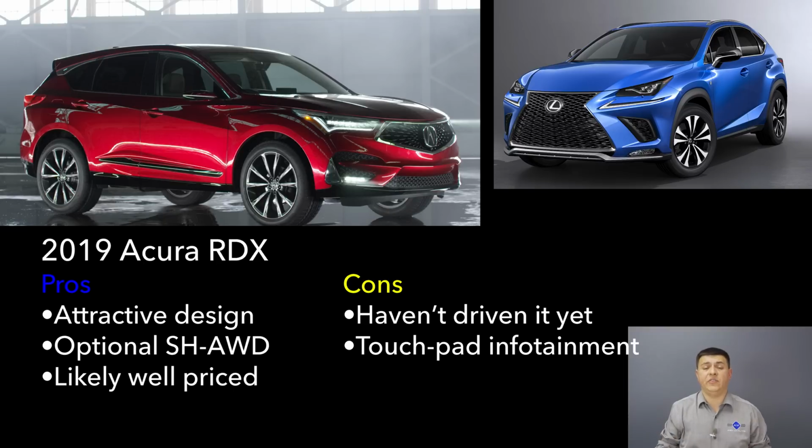Next up, we have the Acura RDX. The RDX is one of the better selling vehicles in this category, even though the current RDX is quite old. But of course, I am talking about the all-new 2019 RDX that I had a chance to sit in at the New York Auto Show and that we will be driving in the next few weeks. Although the RDX is billed as a 2019 vehicle, it's expected in dealers relatively soon. We don't know the pricing yet, but it's likely going to be very competitive with the Lexus, as the current RDX model already is. The Acura feels more modern inside and outside than the NX, logically because it is newer.